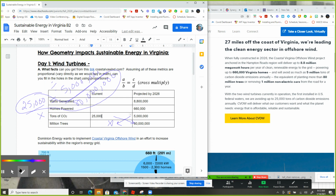What number goes in this box right here? A 4 with how many zeros? $400,000. That's exactly what I got. So then what math would we do to find the homes powered? We're going to take away that 80 million and put in the 660,000.